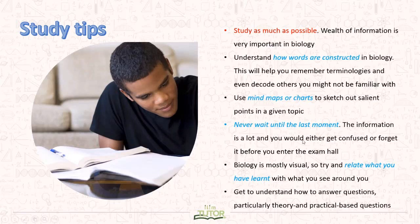The most important thing is never wait until the last moment. For a subject that is rich in information, you need to take things easy. You need to have a very good study plan so that you read at your own pace. Waiting till the last minute means that you're going to have an information overload. And if you go into the examination hall like that, you're going to have a brain block. You're going to get confused. So the most important thing is the moment you enter your senior secondary level, you should start preparing for your final JAMB exams.